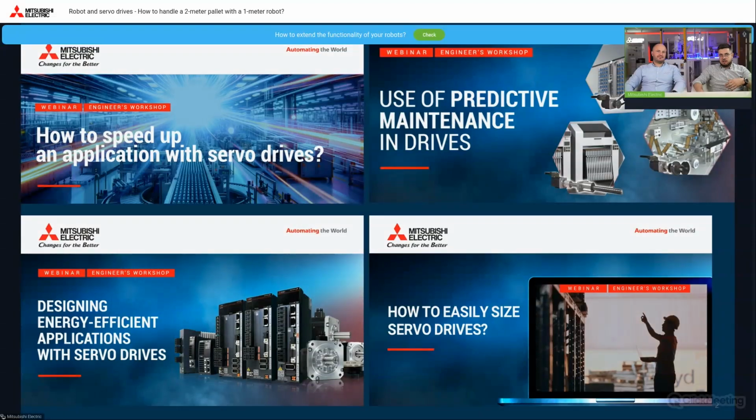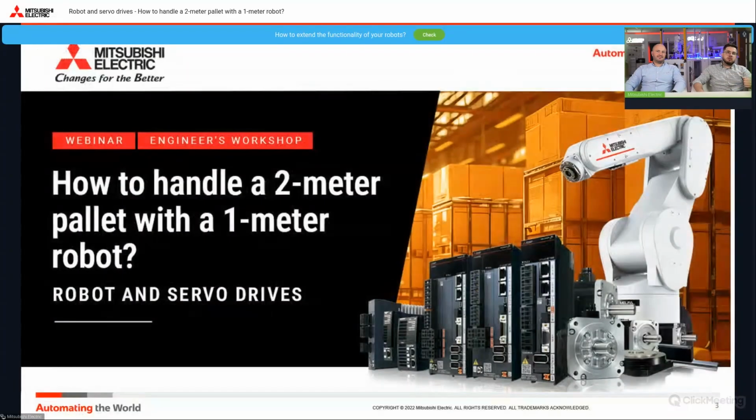And today we would like to talk about another topic. What is quite interesting: how can we use a 1 meter robot to handle a 2 meter pallet? You probably have 2 questions in your mind at this point. But Błażej, why does this webinar start with someone who is responsible for the servo, when the title is about the robot? Yes, this is quite interesting. And second question, how can such a small robot handle a 2 meter pallet?